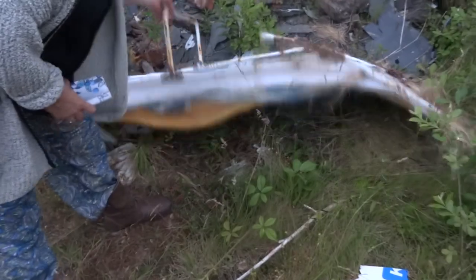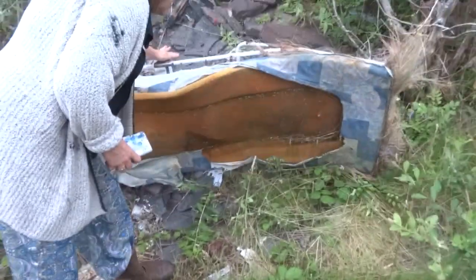Oh, wow. It's an old hospital bed. No, I don't know if it is. I think it's an old sandpaper. Oh, looks like a hospital bed, doesn't it? What do you say, Dan?